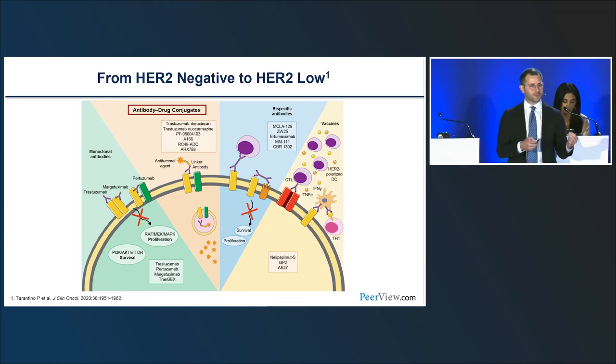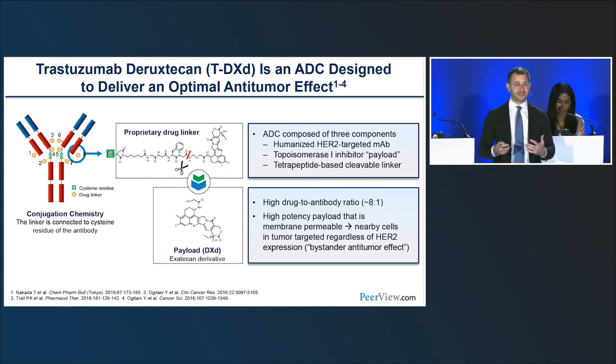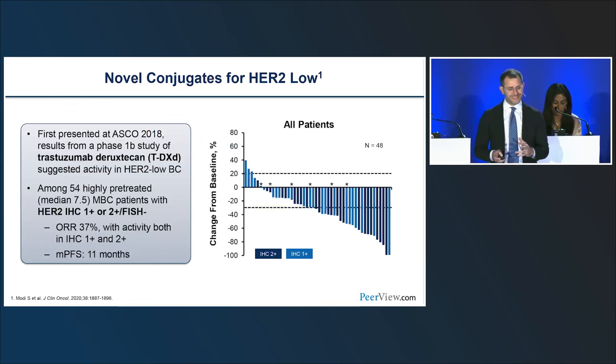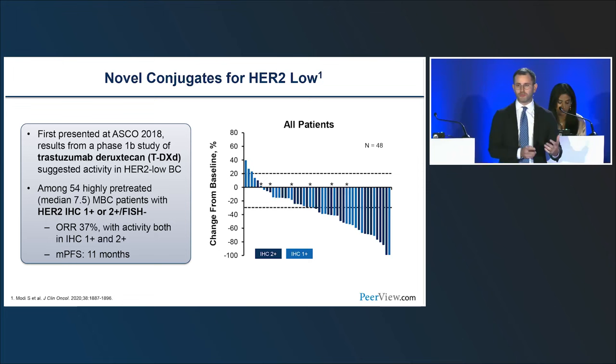And the first ADC to really show activity beyond HER2-positive disease was trastuzumab deruxtecan. This is basically trastuzumab linked by a cleavable linker to 8 molecules of DXd, a highly potent topoisomerase inhibitor. When it was tested in a phase 1 trial in several cohorts, including a cohort of patients with HER2-low breast cancer, which represents most of the patients with HER2-negative breast cancer, the activity of this agent was very interesting. Among patients with mostly hormone receptor positive, HER2-low disease, pretreated with 7.5 lines of chemotherapy, T-DXd achieved a response rate of 37% with a median PFS of 11 months. Really remarkable.